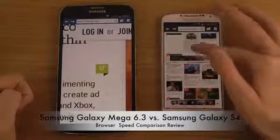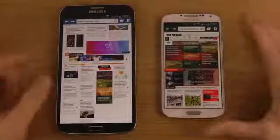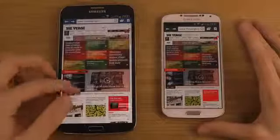It would be nice if you could just quickly render the whole page so that you can zoom in and it doesn't have to re-render. Now that's just small things, of course. It's not a major deal.